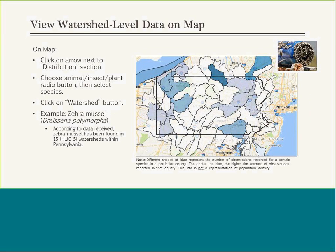You can do this also with watersheds. Again, folks that are more interested in the aquatic side of things would probably find this really useful. So this map is showing the current distribution, the current number of reports that we have for zebra mussel in Pennsylvania. So again, going to that distribution section on the map, choosing what species you're interested in looking at, and then choosing to view that at the watershed level. It's going to give you a very good idea of where things are within the state.